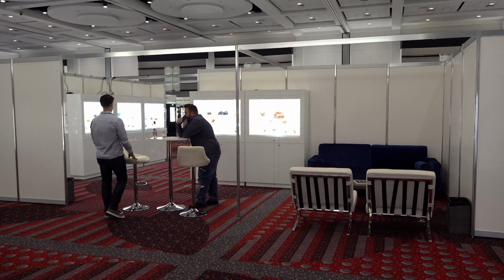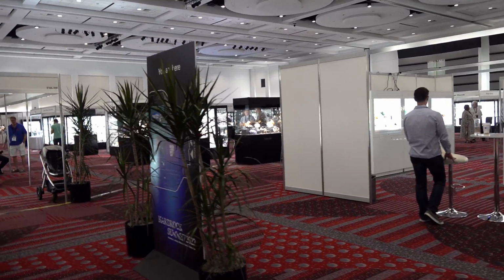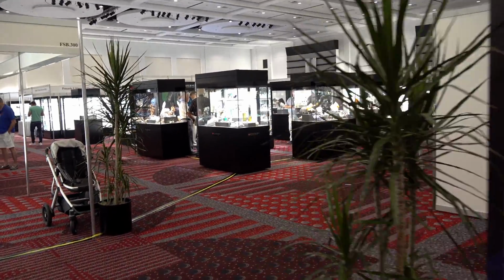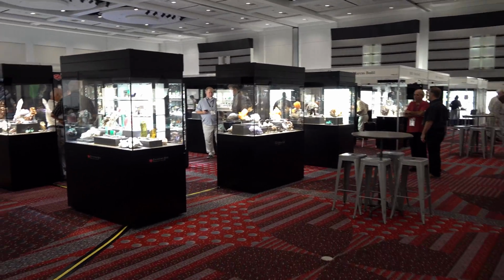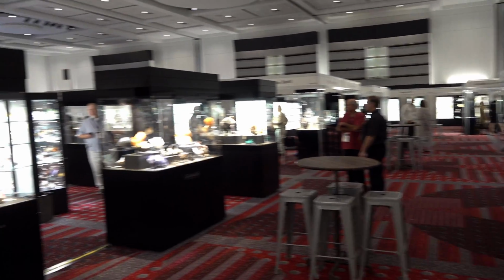And where the heck do we start? I don't know. Let's start. I believe this is the Collector's Edge. Let's start over here. Yeah, it is. I mean, wow. Wow. Just gorgeous.